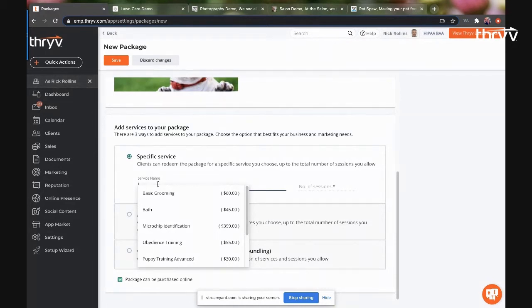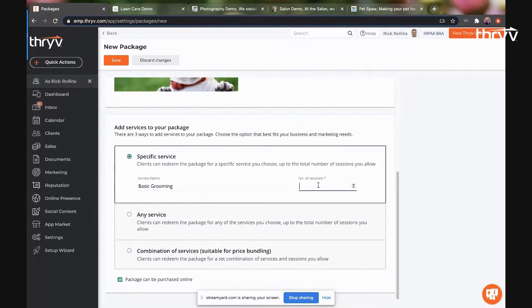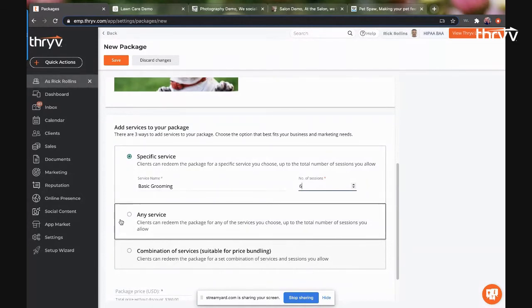So if I were a business, I would offer a package where I get basic grooming, and I would make it so I could redeem it for a year, and I can go for maybe 6 sessions. That would be a good idea if you've got people that groom every 2 months. So that's a good way to do a specific service. And it's just multiple sessions for one service.